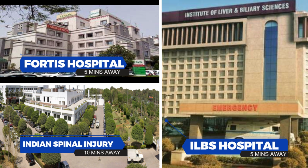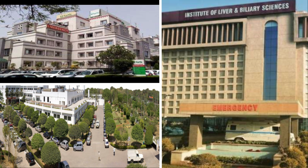Hospitals like Fortis, ILBS, Indian Spinal Injury are just 5 to 10 minutes drive away.